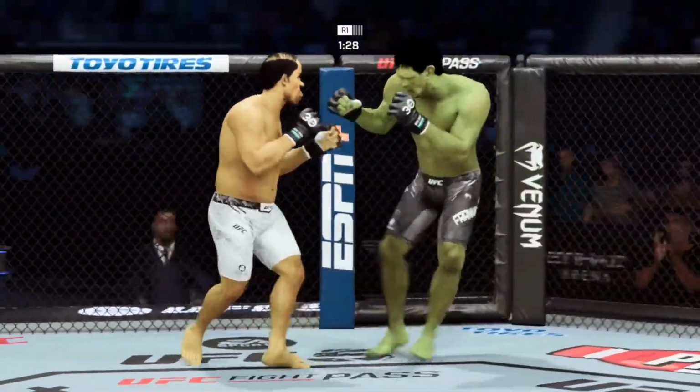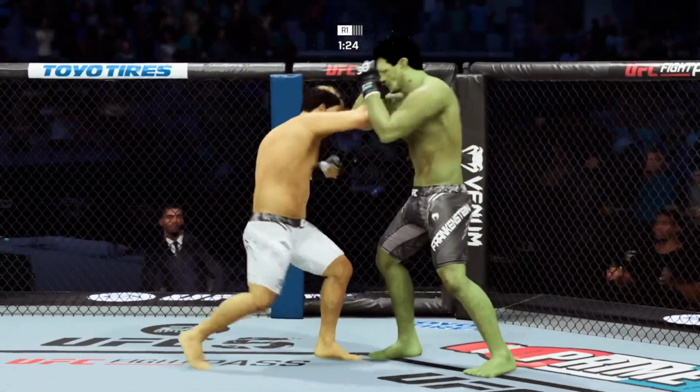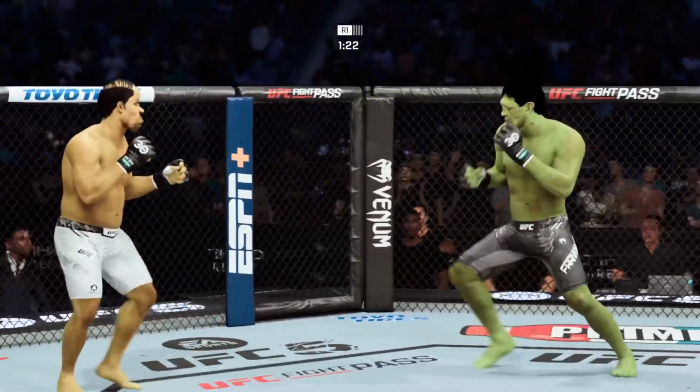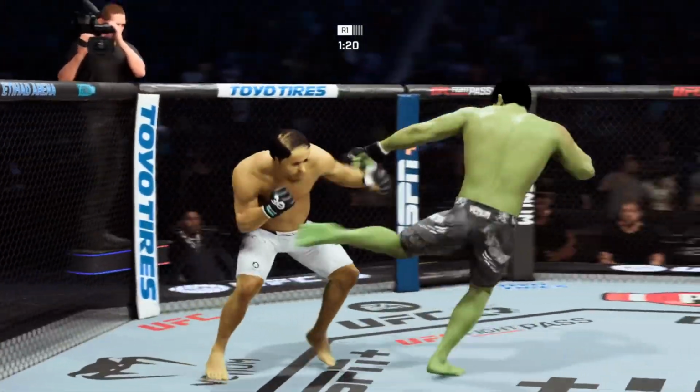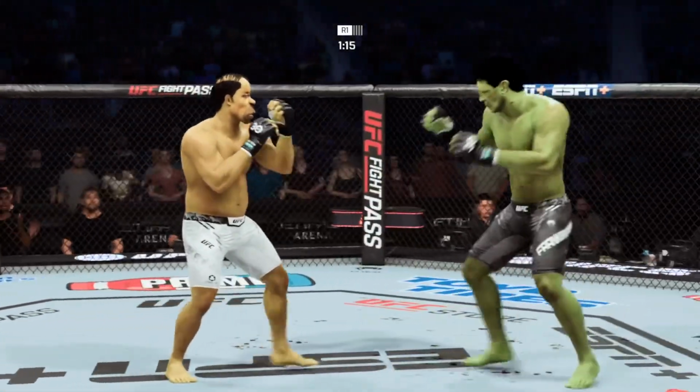Back to the jab now, no good. Oh, he lands another strike to the body, really starting to connect on a lot of shots to the midsection, and these will take their toll as this fight goes into the latter rounds. Nice kick. These guys are going at it.